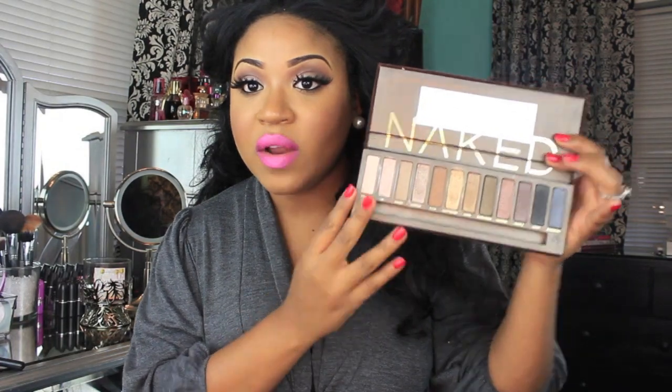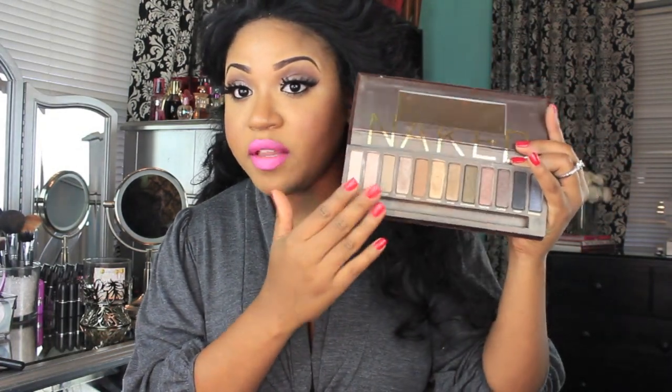It has all the neutral colors that you could ever need. It's perfect for wedding makeup. So when I start doing my wedding tutorials, I probably will be incorporating this palette because I just absolutely love it. So definitely a favorite of 2012, not only for myself, but for clients and everybody else that I did makeup on. This was definitely my go-to palette.